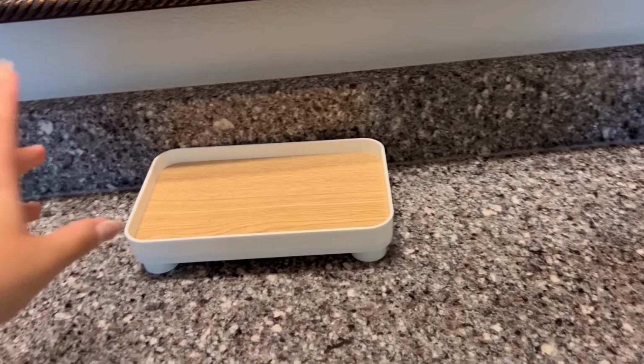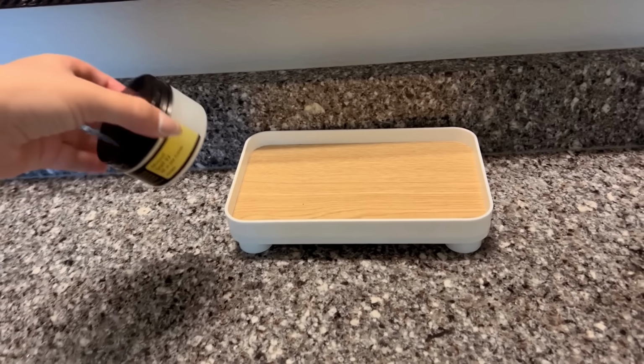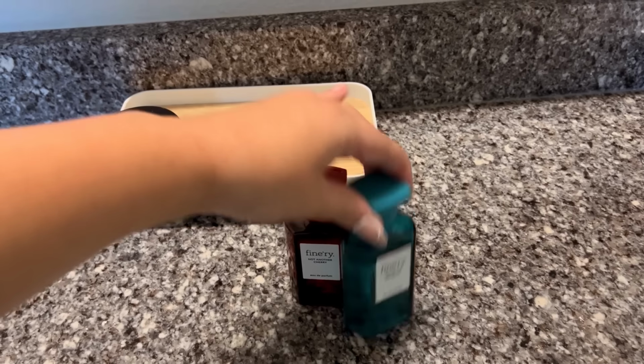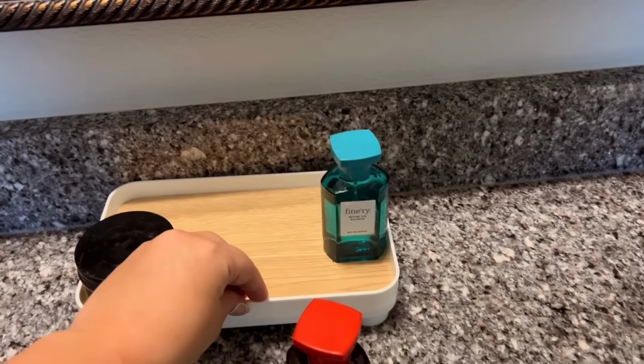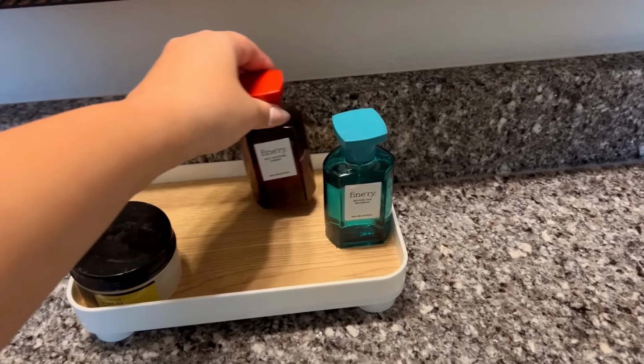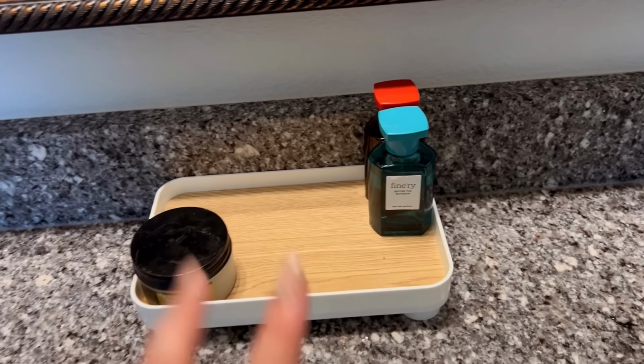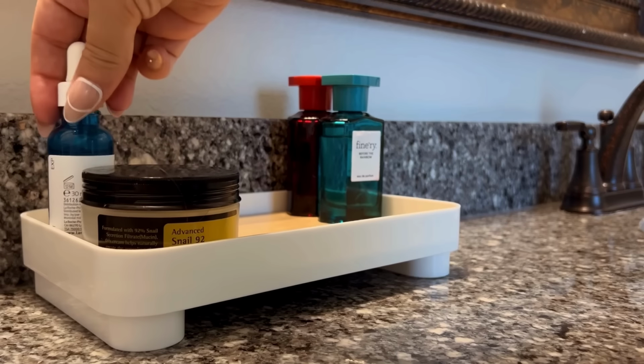Now I'm gonna start with my tray of stuff that I do every day. So my snail mucin, my perfumes up here. This one's actually Kale's, but he comes in here to put it on anyway. So we just kept it in here. I think he liked having all the perfumes and whatnot together.